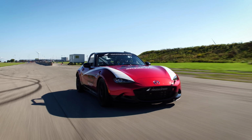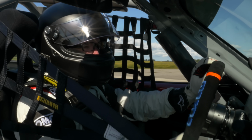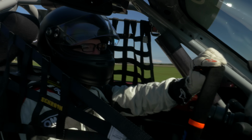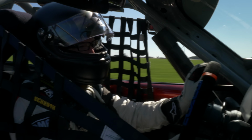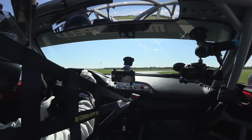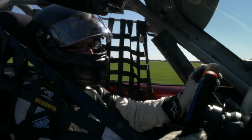Setting off in the Miata Cup Car. As you can hear, this is not a normal Miata. It's fully prepped in America, factory built and purpose built to be a machine for racing in a series that is all about evenness, leveling the playing field. So it's a driver's series.